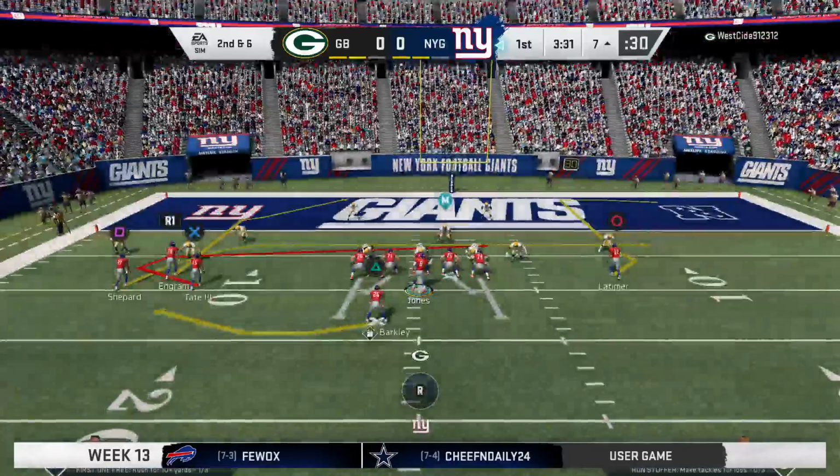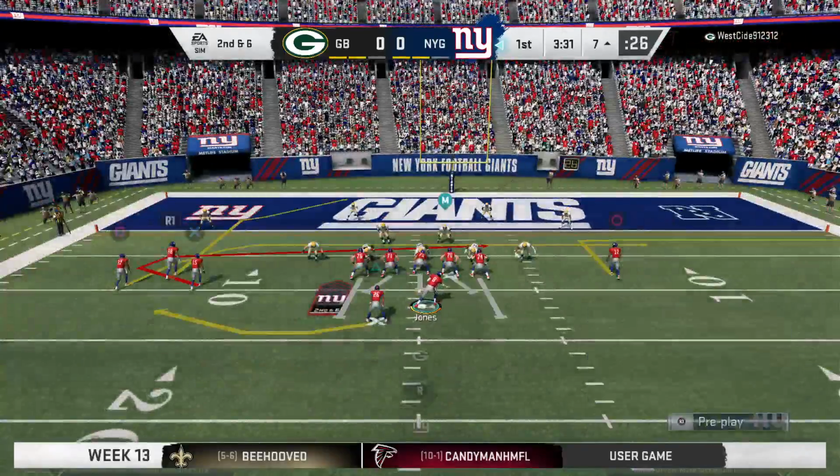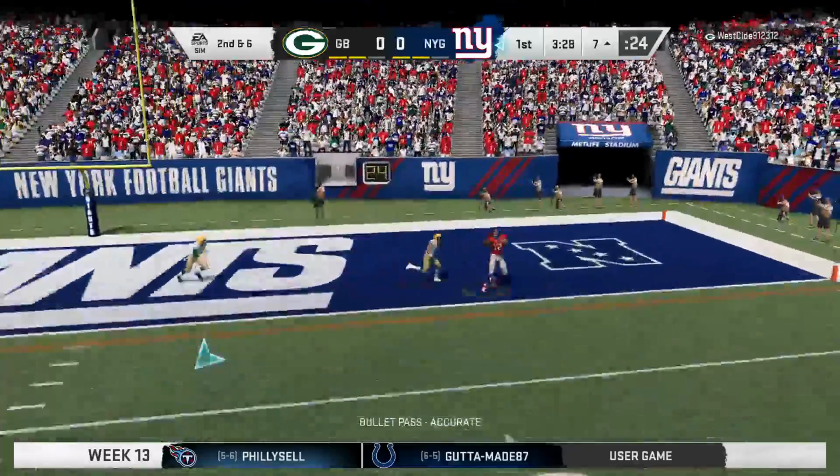Let's go now. 50, plant. 44. Watch the slant. Hey, Alpha. Down. To throw on second and 6.